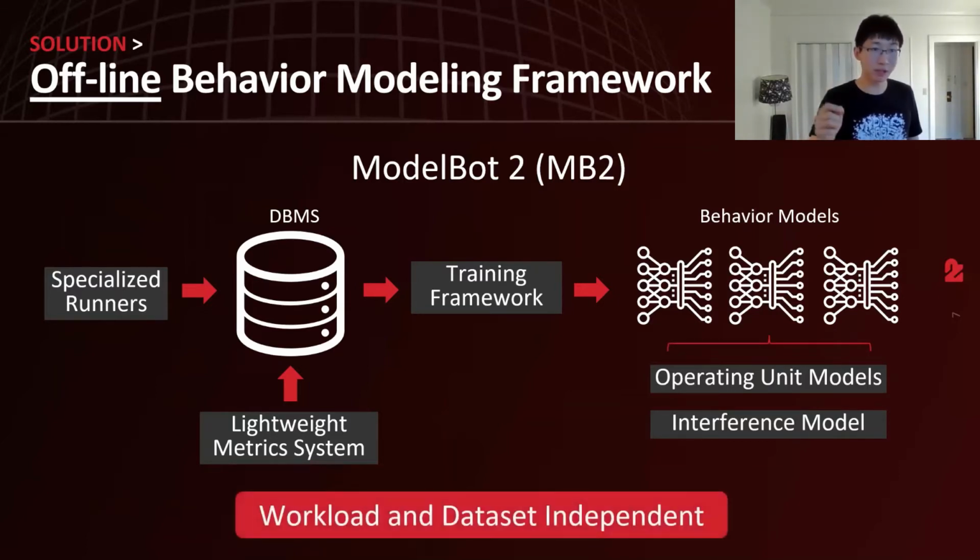An important property of these models is that they are workload and dataset independent, which means that the system only needs to train them once offline and then can apply them to any dataset or workload online. So now I'm going to go into a little bit more detail.